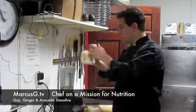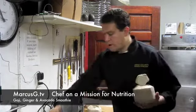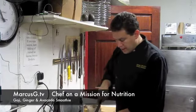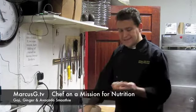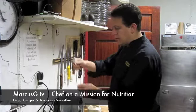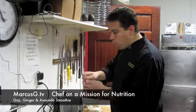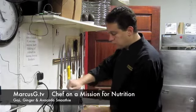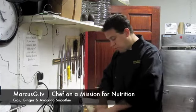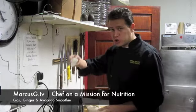So, 2 coconuts. Inside the coconut, you have what we call jelly meat or flesh. This is the part of the coconut that is delicious. It comes right off with a spoon. You could actually eat this. You can dice it up, shred it up, put it into salads. This is actually the best part of the coconut, in my opinion. It's the jelly part.